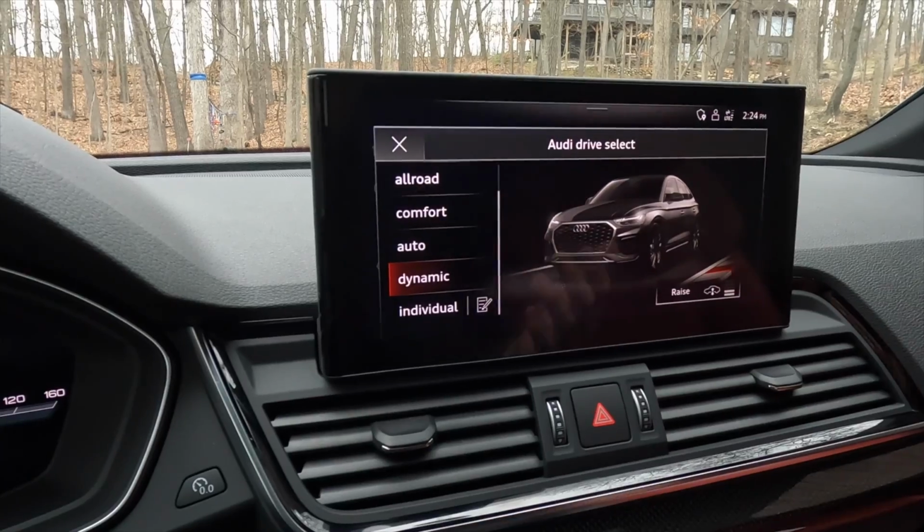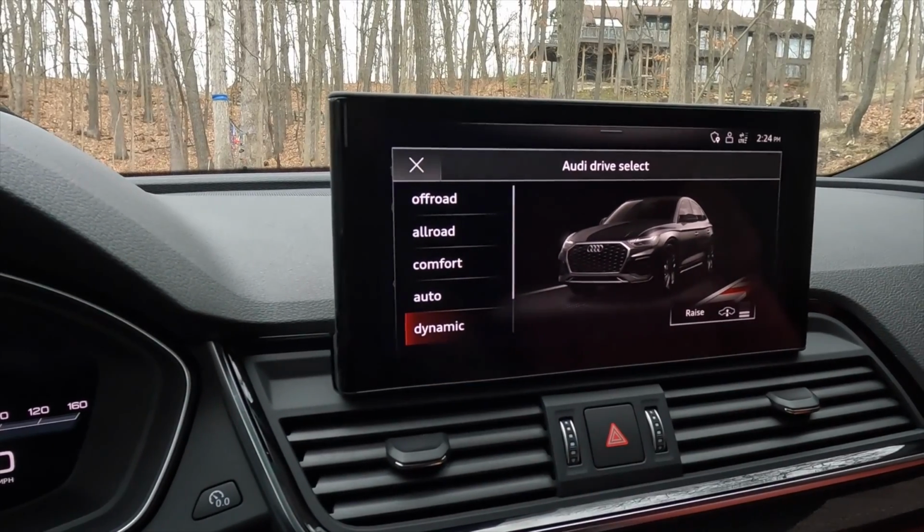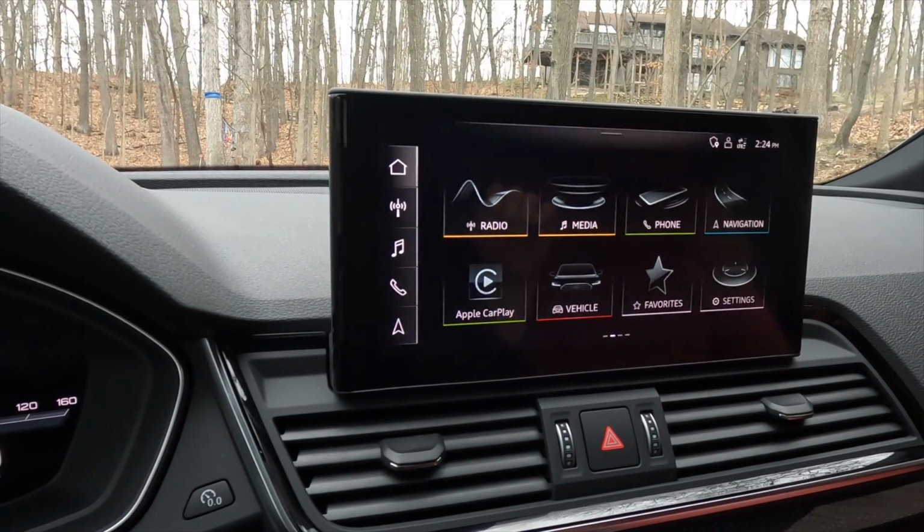That's low. This particular review is not going to deal with much off-roading. We will spend most of our time in comfort and a bit of time in dynamic as well. Speaking of, now's a good time to get back to the drive. All right, let's dig into the powertrain. Find out where 349 horsepower and 369 pound-feet of torque come from.